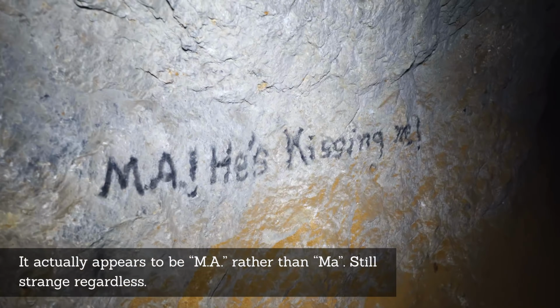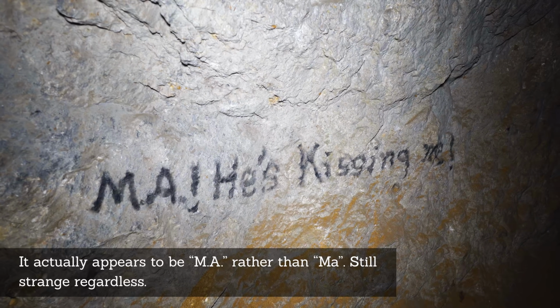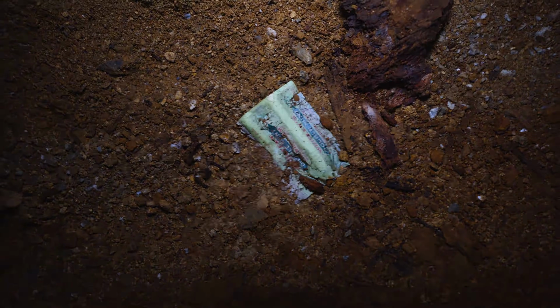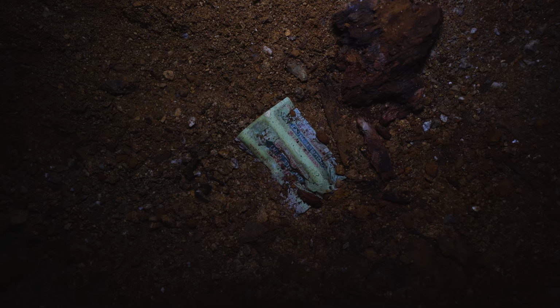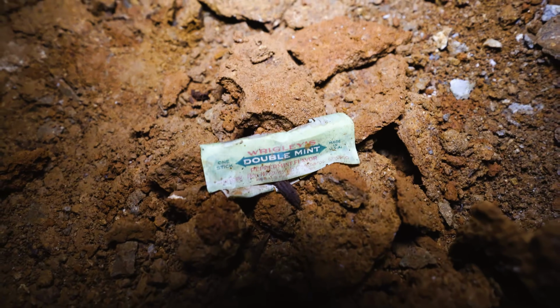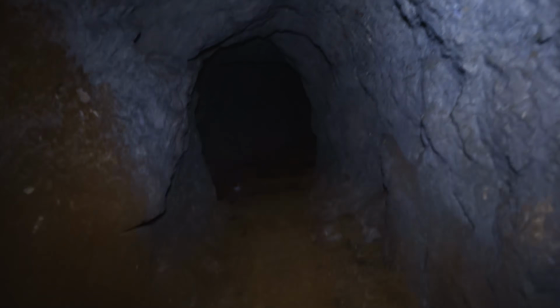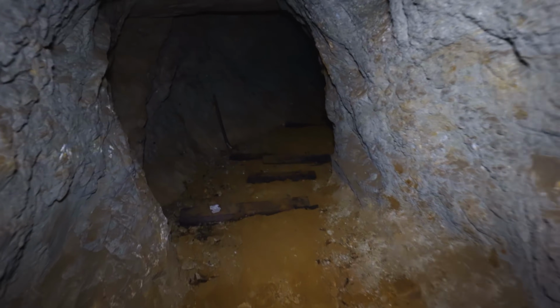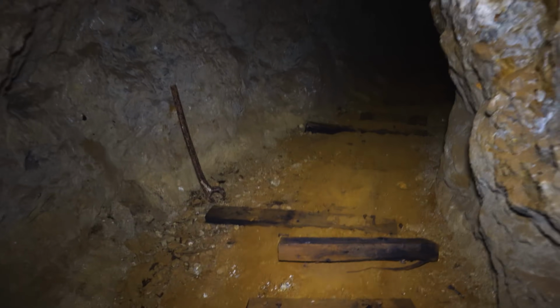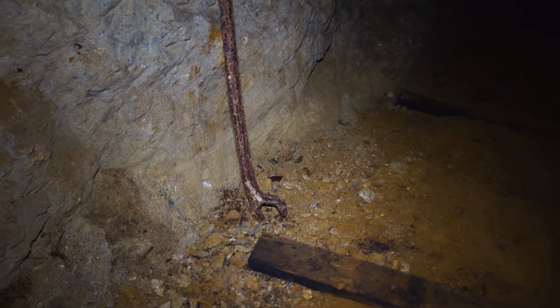That's funny. Ma, he's kissing me. Interesting. There's a Wrigley's Double Mint Gum packet, or wrapper right there. Pretty old. Got a small pocket carved there. Ooh, look at that. That's cool. Big wrench. That's like 3 feet tall.